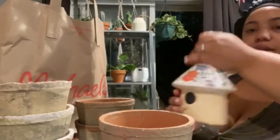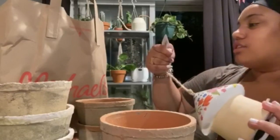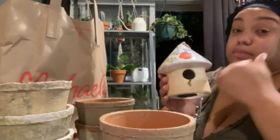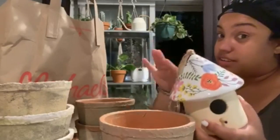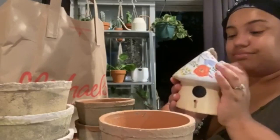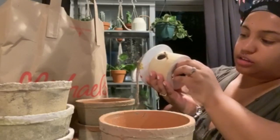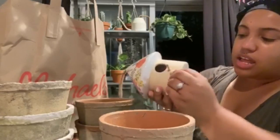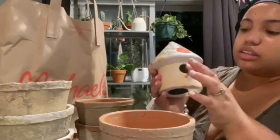Now, the next thing I got was this little birdhouse, which is so cute. This was originally $14.99, and I got it for $3. Last time I went to Michaels, this was $7.99. They had all the birdhouses on sale for $7.99, and I said, nah. And I'm so happy I waited because I got it even cheaper. It opens. I will be putting this in my backyard since there are always a lot of birds back there. It would be nice for them, putting some food in there for them and seeing them.